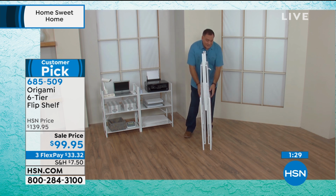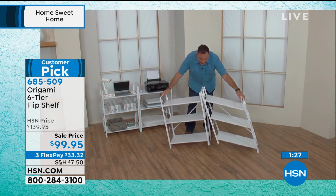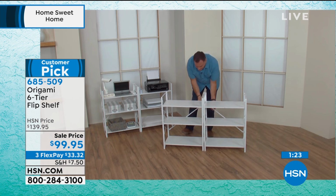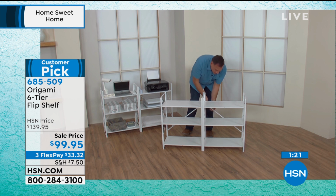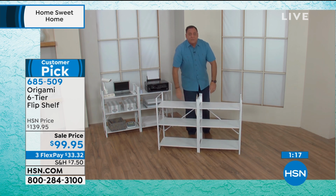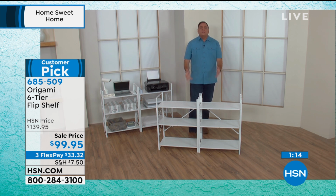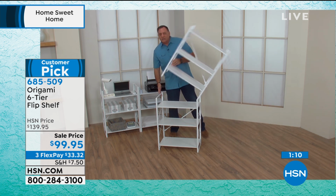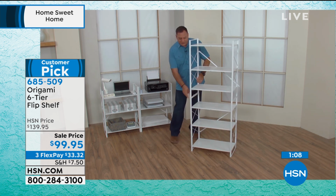With origami, it's that simple. You just grab the sides, it falls open, you pull it together, and you do a couple of clasps on the back right here, a couple of latches. Look at that. And you're good to go. I mean, that was the whole thing. And look at that. That is solid right there. Great for the living room, the dining room, the kids' room, the office, anywhere you want, under a window, or if you want that bookshelf configuration, boom, just like that.